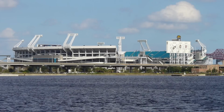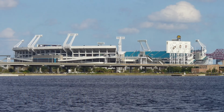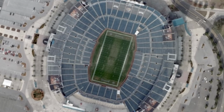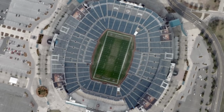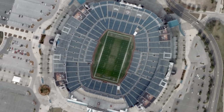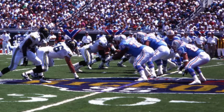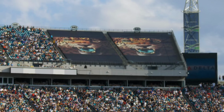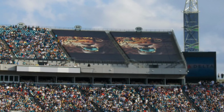Next on this list we have TIAA Bank Field, which opened in 1995. Now this stadium was built larger on purpose to accommodate the Florida-Georgia game every year that they play in college football. But given the size of the Jacksonville market, 73,000 is on the higher side of NFL stadiums, and as the shine of having a new team in Jacksonville wore off, so did its attendance numbers, so much so that they ended up putting tarps in the upper deck and in some of the end zone side seating to avoid blackouts.